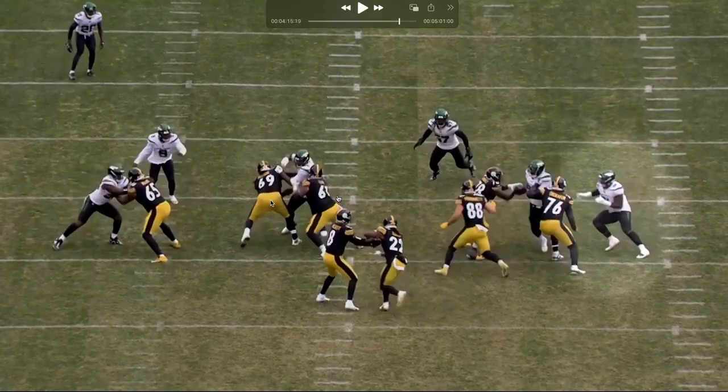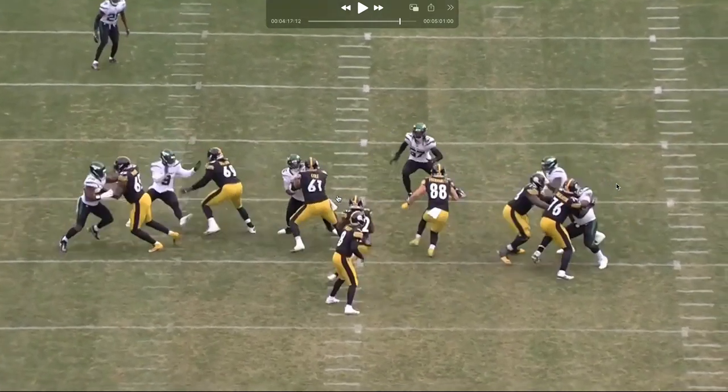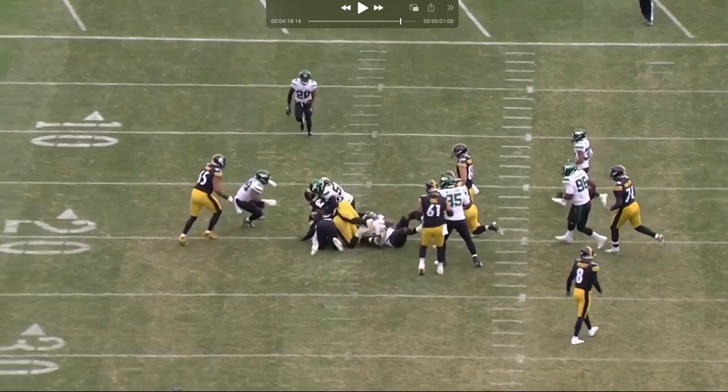So as we start to run it, again, number 91 here, I don't know if this is a design stunt or a tackle-end exchange with the end looping over the crashing tackle. I don't know if it's a design stunt or if he just reads the handoff and decides to scrape over the top instead of trying to get depth and rush the passer there. So he's going to come up over the top, blow this play up. But you see Freiermuth get up into the hole there. Again, isn't able to block Mosley.